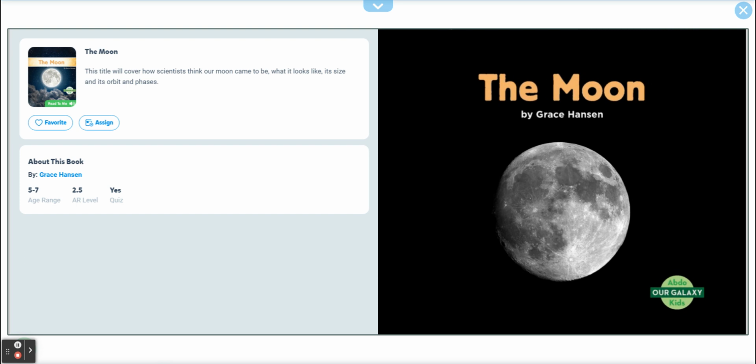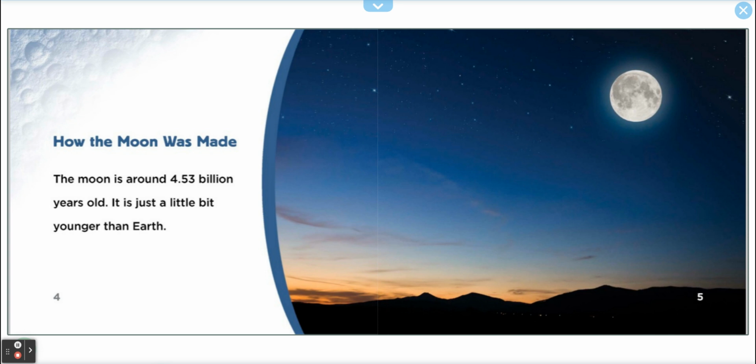This book was written by Grace Hansen, and it belongs to the publishing house Apto Kids. Our galaxy. And we say, how the moon was made.